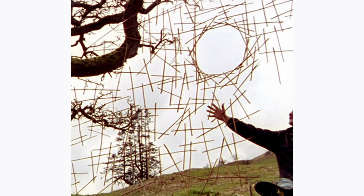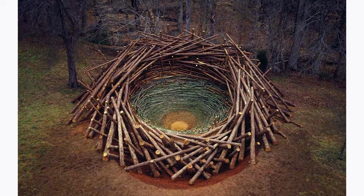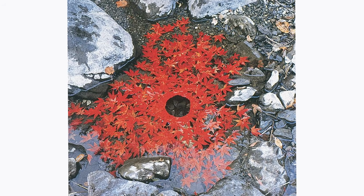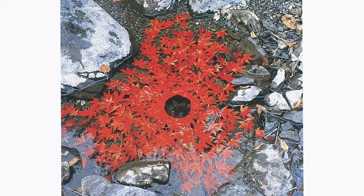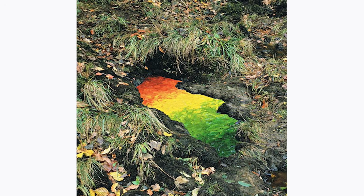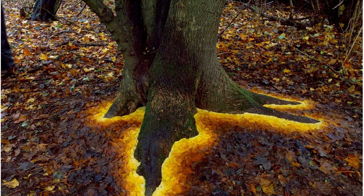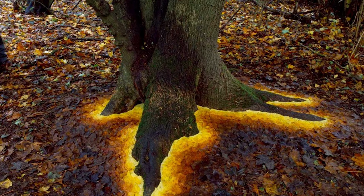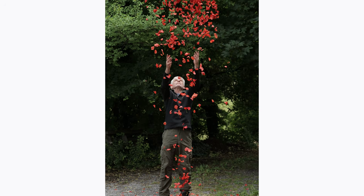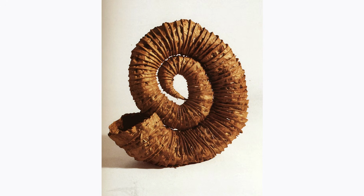Andy used sticks, little sticks, and big logs, and every shape and size in between. And then, my favorite, he used leaves, leaves, and more leaves: bright red leaves delicately arranged on a puddle of water, and different colors of leaves, and bright yellow leaves arranged around the trunk of a tree. It looks like the ground is glowing beneath the tree roots. Andy Goldsworthy could make beautiful sculptures just using leaves. He even learned to roll the leaves up and secure them with pine needles to make a horn.